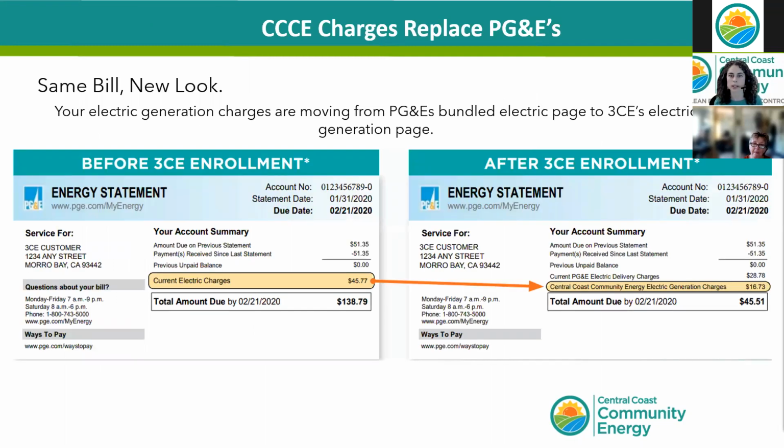So I just want to show you a quick snapshot of what your bill looks like. So you can expect to see us listed as generation charges. We are not an additional charge. We simply replace the old generation charges from Pacific Gas and Electric since they no longer source your energy.